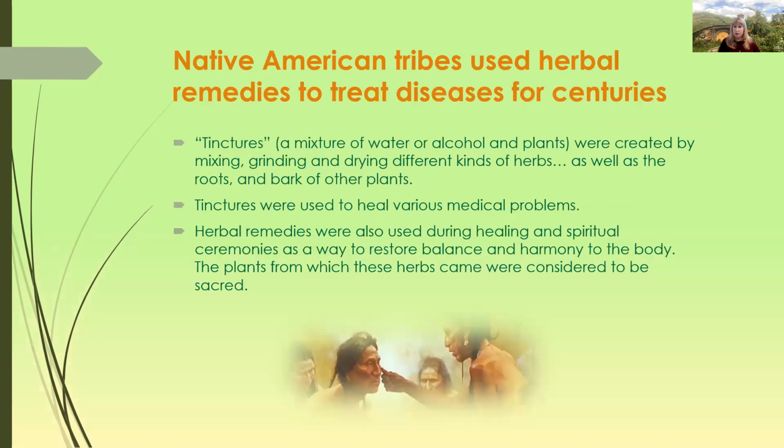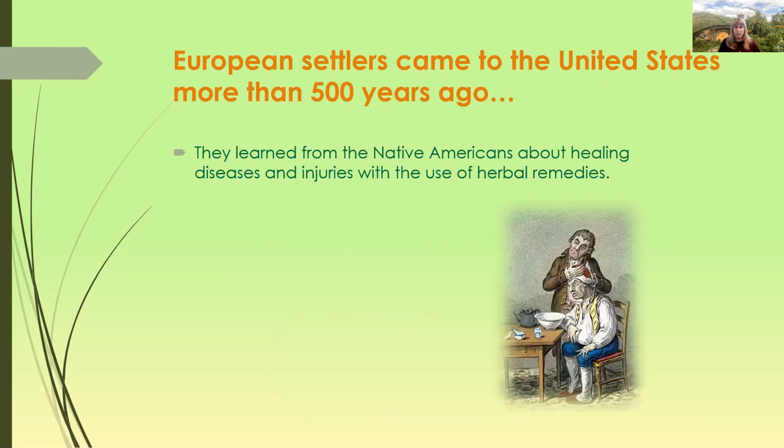Native American tribes use herbs a lot to treat disease, and they've done this for a long time. They would mix what's called tinctures, which is a mixture of water or alcohol and plants. And they created it by mixing, grinding different kinds of herbs as well as the roots and barks of other plants. So tinctures were used to heal various medical problems. Herbal remedies were used during healing and spiritual ceremonies as a way to restore balance and harmony to the body as well. The plants from which these herbs came were considered to be sacred.